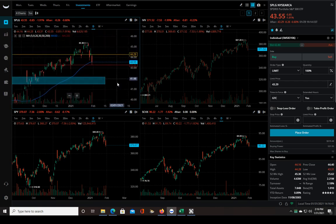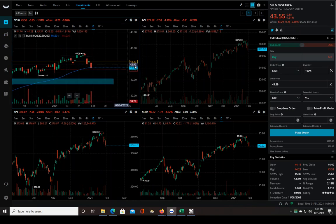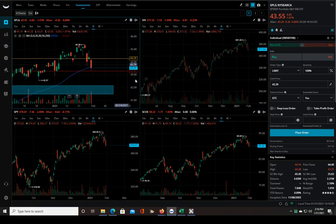So this whole GME GameStop thing has caused a big sell-off in other stocks, and I think SPLG is reflecting that, because this is an ETF, so it comprises a bunch of big stocks like Microsoft, Amazon, Google, all that kind of stuff. So people, like hedge funds, have been selling those stocks to try to recover the losses from GameStop, and that's driving the SPY down. And you can see that SPLG pretty much mimics the SPY.